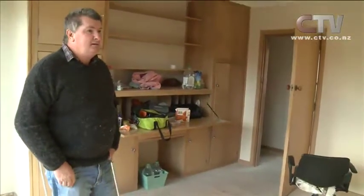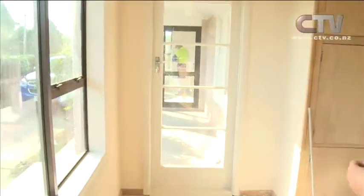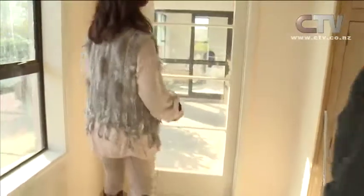Dining room. Yeah, beautiful. I love it. And of course, there's outside access here. I feel like a real estate agent here. Might sell it for them. There's outside access here and there.